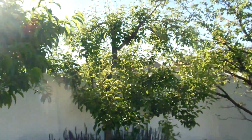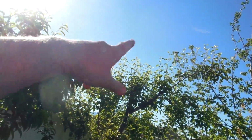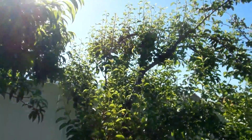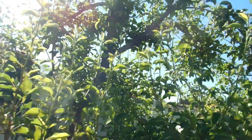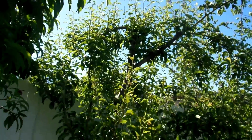The pear tree, just the same as the others. You can see lots and lots of water sprouts, things that go straight up there. You know, hundreds of them there. I probably should go in and try to control them now, before the tree puts a lot of effort into growing them. So I'll need to make some time for that as well.